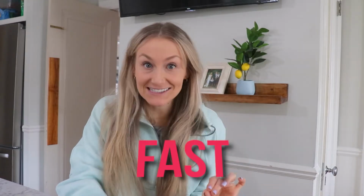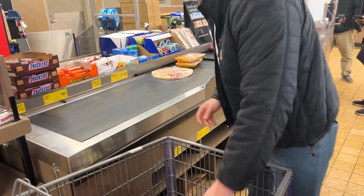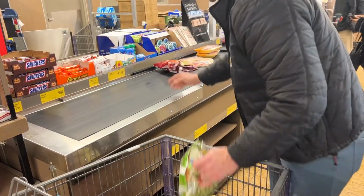Now, one other thing to note is the checkouts. You guys, the checkout is fast. Don't load your groceries until the person in front of you is done. This is one of my biggest pet peeves. Since the workers there work so fast, it's kind of hard to gauge where to start your order. So just press pause until the person in front of you is done loading theirs and then start.